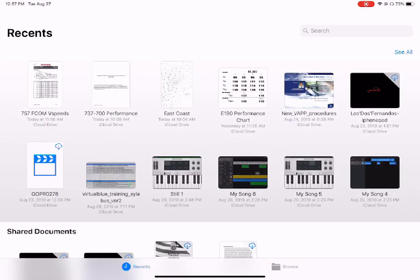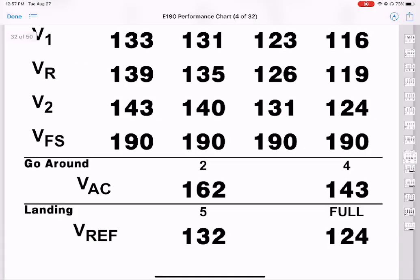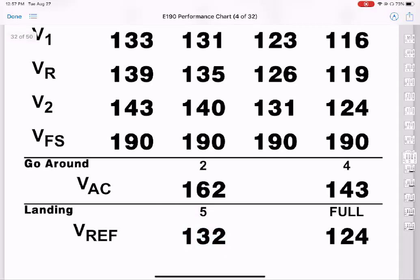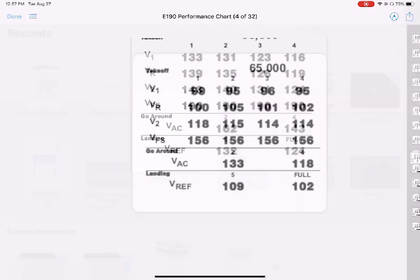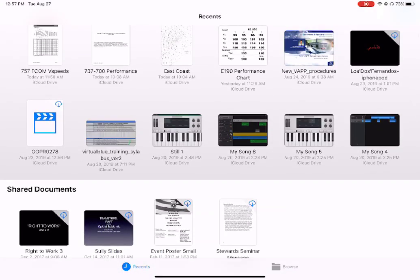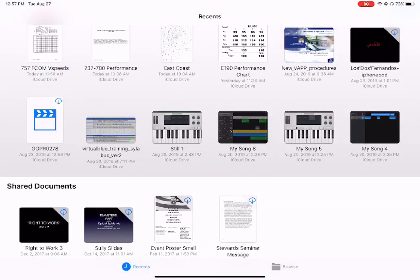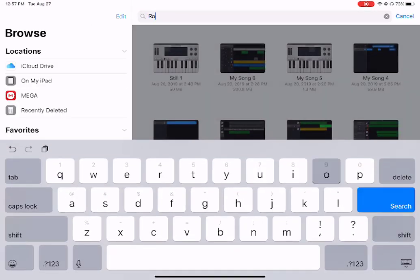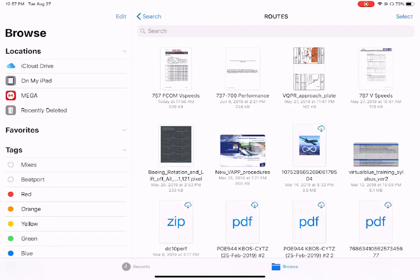Flies right by the speeds. I don't really have good V1 speeds. The E190, for example, flies the flaps full speed you can't use, but if you put the flaps all the way down in the E190, you can use the flaps 5 speed as VREF, and it works out to be just right. And I've confirmed that with a real world A320 pilot. Let me go into my routes folder here, and we'll take a look at some other planes.